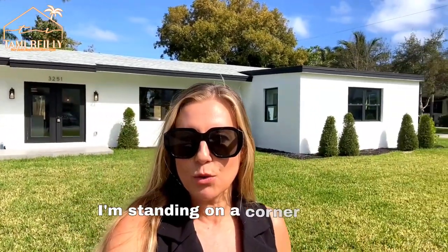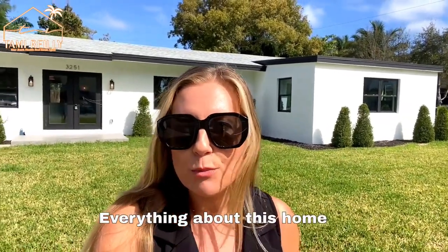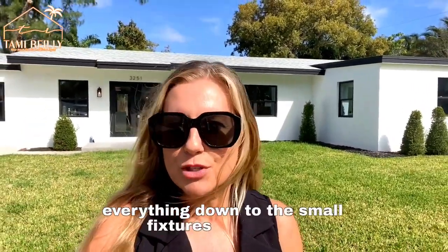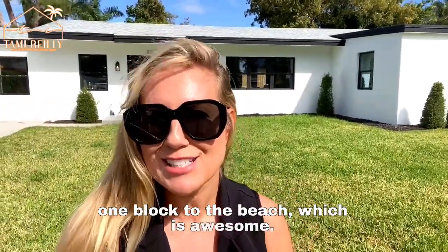where I'm standing on a corner lot of an immaculate four-bedroom, three-bath home that has a pool. Everything about this home is brand new, including the roof. It's got new electrical, new plumbing, but just everything down to the small fixtures inside the house, it makes it stunning in here. So, one other feature is it's only one block to the beach, which is awesome.